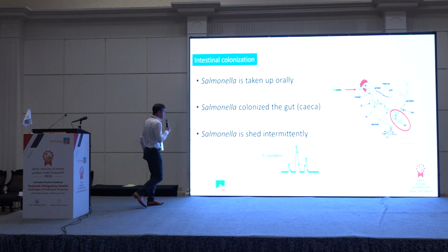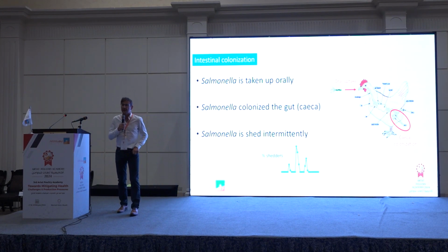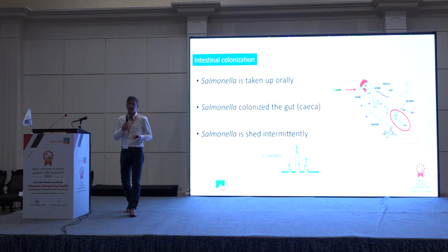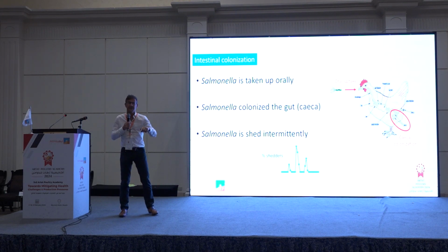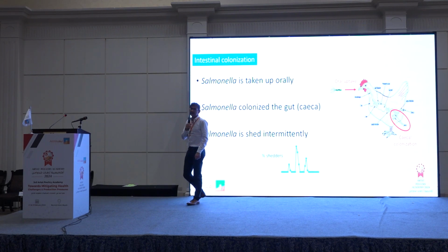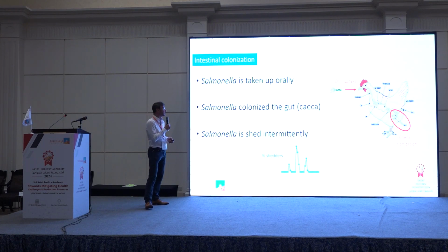Maybe something just really important for monitoring is that if you have intestinal colonization, so cecal colonization, this bacterium is shed intermittently. That means that for monitoring purposes, if you start taking fecal samples using overshoes or other methods, sometimes in an infected flock you will find salmonella, sometimes you will not find it. Okay? It means that if you have an infected flock and you sample each week again and again, you will sometimes have a positive sample, sometimes a negative sample. So you can go up and down. That's what we call intermittent shedding. So it's asymptomatic carriage, and sometimes these bacteria are shed and sometimes not, which of course complicates quite a lot salmonella detection and monitoring programs.